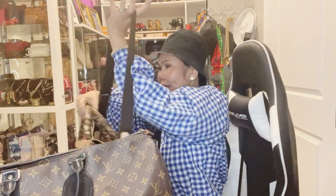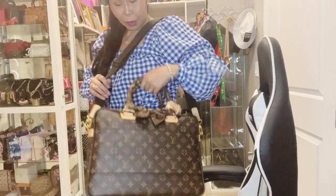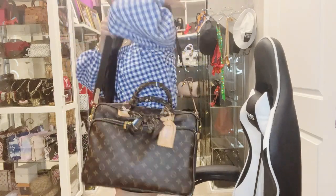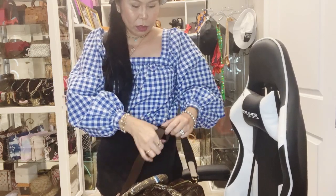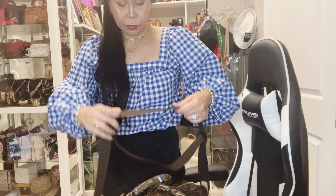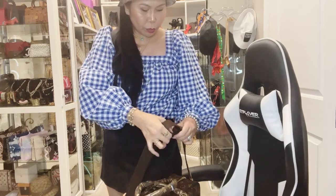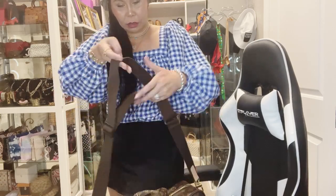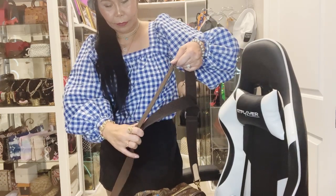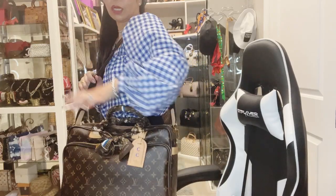I never use this. So it goes like that. Let me put it down a little bit like that. And it is adjustable. So you just kind of do it like so, and it is shorter. And if you want it to be longer, you just adjust it like that. Oh my goodness, like so. And it goes a bit longer, or even a lot longer.